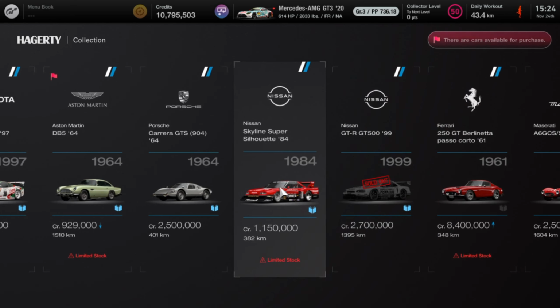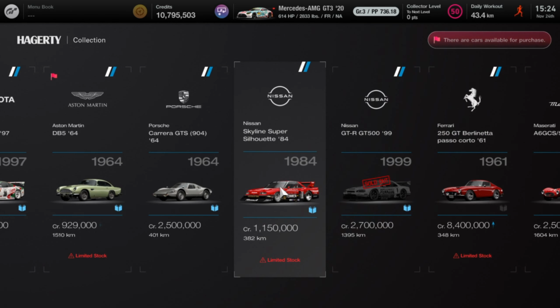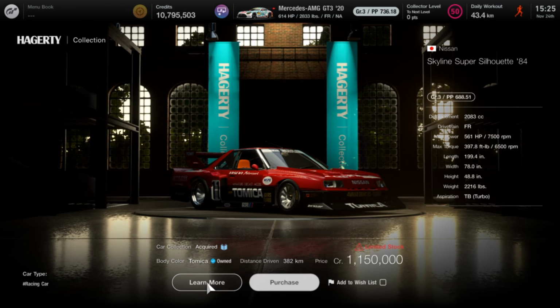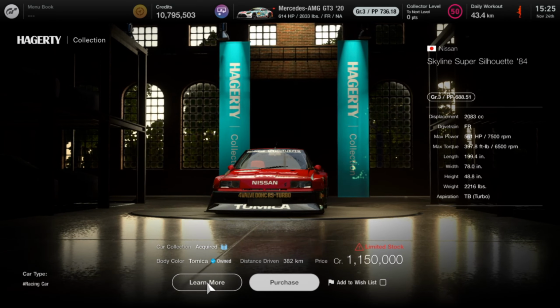So I want to review both these cars, because I already reviewed them in two separate videos. The GT500, you have to wait for, but you need to hurry to buy the Skyline Super Silhouette before it's sold out, or maybe you want to have it later. So I give you two cars in one video.